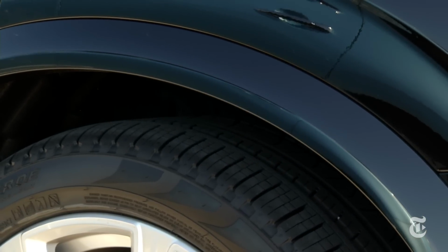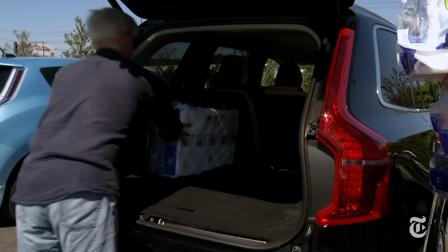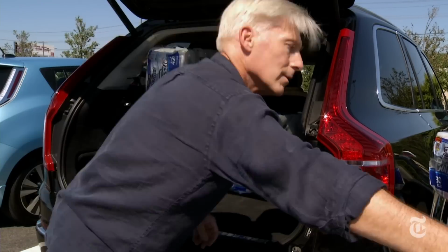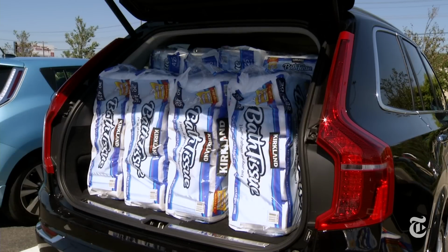The air suspension is optional but functional, especially when heading off-road. The cargo hold is usable, though not overly spacious. 13 bundles is less than most 3-row crossovers.